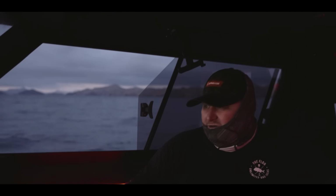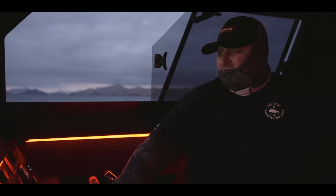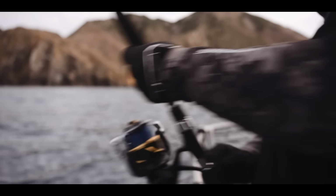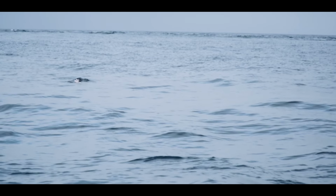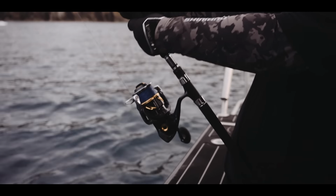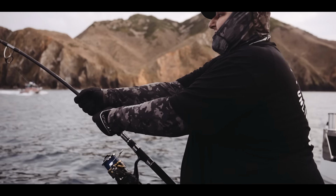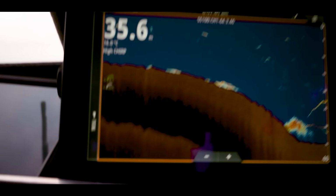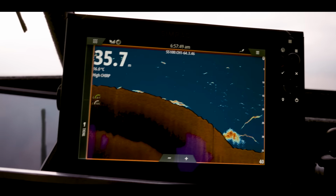At the moment we're going to try and land some giant kingfish. Fish on. Just hooked up, lads. Top water. We just noticed the sounder has just lit up. Do you want to drop a jig down? Yeah. Oh, look at him. There's a couple of crackers there, dude.